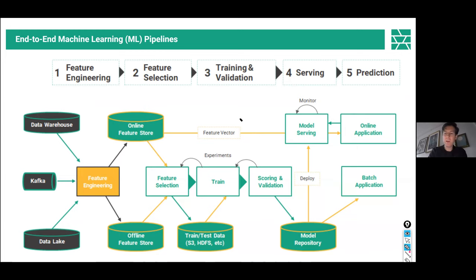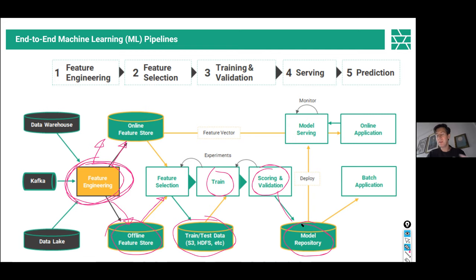However, if you want to train models with features, you shouldn't have one way of computing features for the online feature store and one way for the offline. We have this single feature engineering pipeline. And this feature engineering pipeline will spit out the features to both the online and offline, so that when you're training models, you can go to the offline feature store, select the features you want, and create the training and test data that you want to use to train your models. And then when you've trained your models and validated them, you can store them in something called a model repository, where they can be used to make predictions, either by batch applications or by online applications.